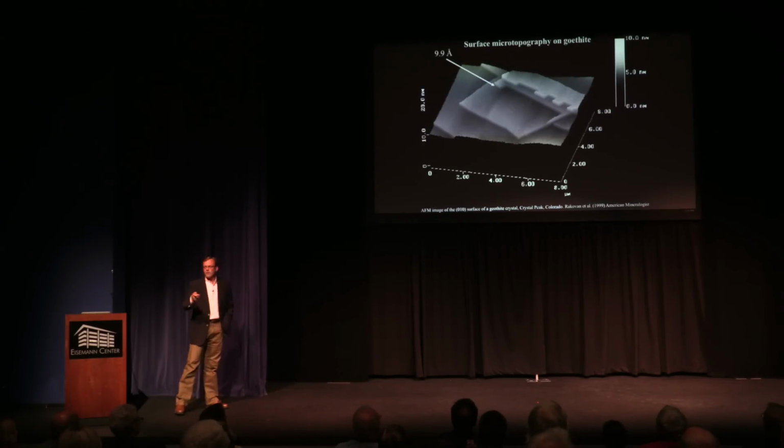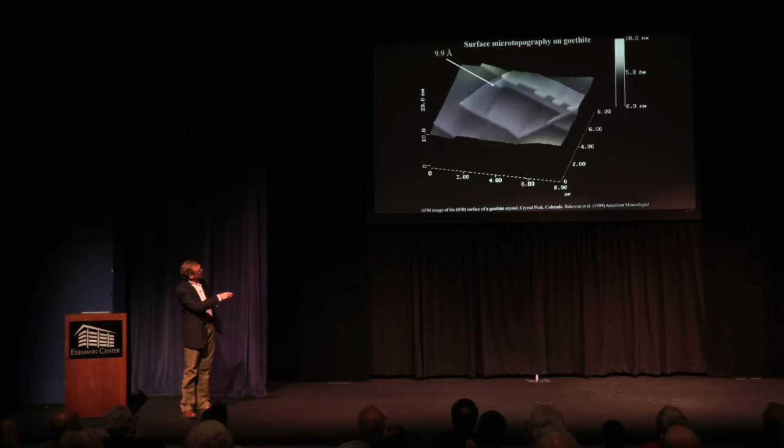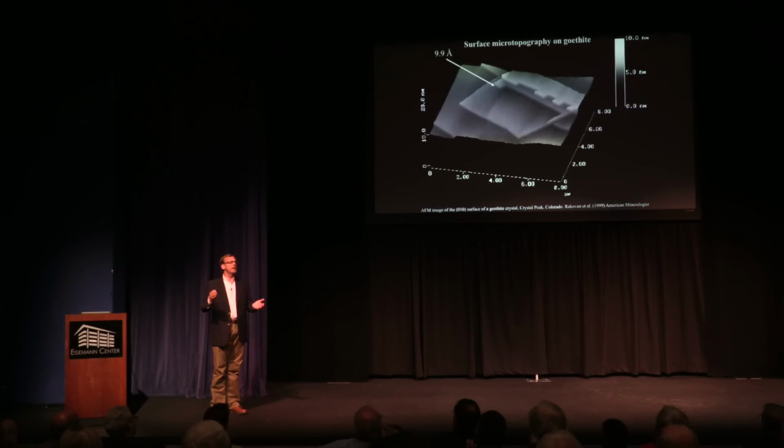Here's one of them. Joe, this is a goethite crystal from, I believe, one of your finds in Colorado. Now, this is on a much smaller scale. The scale laterally here is 8 by 8 microns. And this is the cleavage surface. You can see the topography here. I've taken one of the goethites. In fact, I think the goethites from Colorado are probably the largest on Earth. Some of them get very large, and so they're really useful from an experimental standpoint. And actually, my postdoc was looking at the surface of goethites from Colorado.